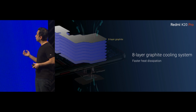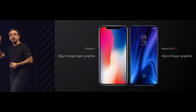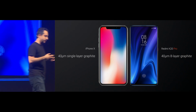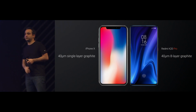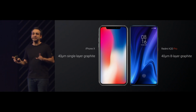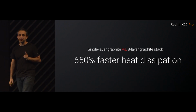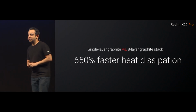How fast? When we look at an equivalent smartphone, now the iPhone 10 has a 40 micron meter single layer graphite, and the K20 Pro again has a 40 micron meter but 8 layer. The difference between the heat dissipation of these two devices is 650%. Makes a huge difference when you are using this cooling solution.